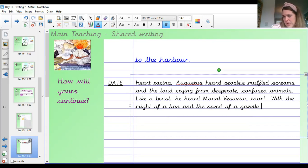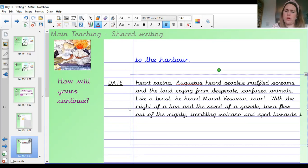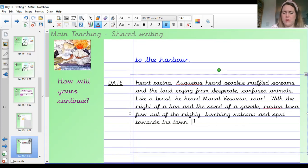With the might of the lion and the speed of a gazelle, lava flew out of the something volcano. In fact, let's put an expanded noun phrase here. Lava flew out of the mighty, comma, trembling volcano and sped towards the town. With the might of a lion and the speed of a gazelle, lava flew out of the mighty trembling volcano and sped towards the town. Or let's say molten lava to show how hot it is. It's just so hot.